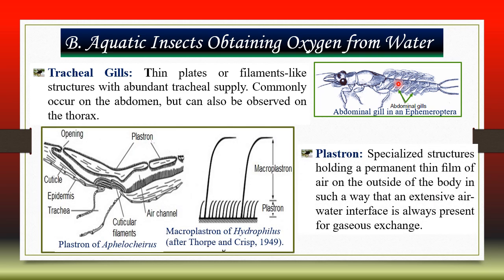Next is the plastron respiration. Certain insect species have specialized structures holding a permanent thin film of air on the outside of the body in such a way that an extensive air-water interface is always present for gaseous exchange. This film of gas is called a plastron, as shown in the figure. Plastron of Aphelocheirus belonging to order Hemiptera and macroplastron of Hydrophilus belonging to order Coleoptera. Hydrophilus is a very common aquatic insect found in the freshwater bodies of Assam.